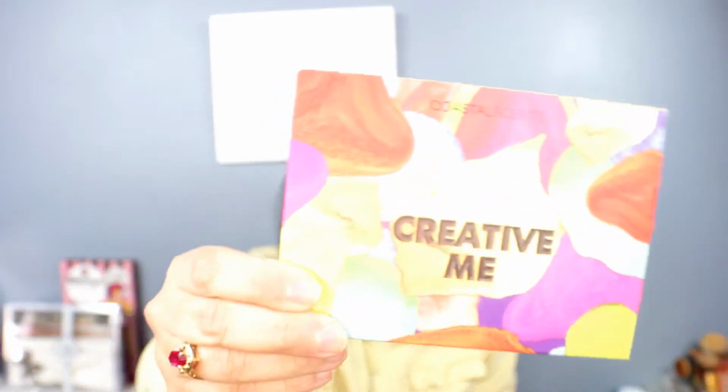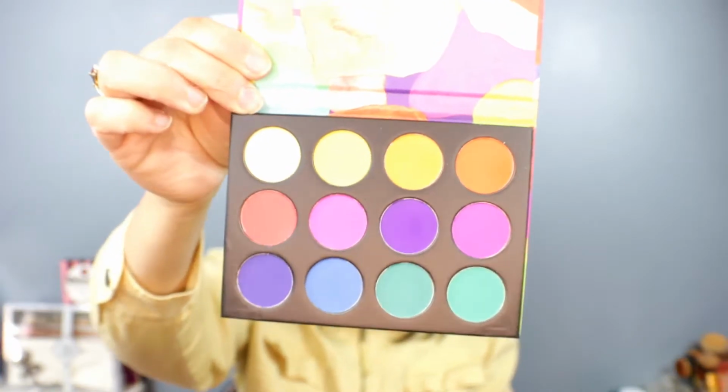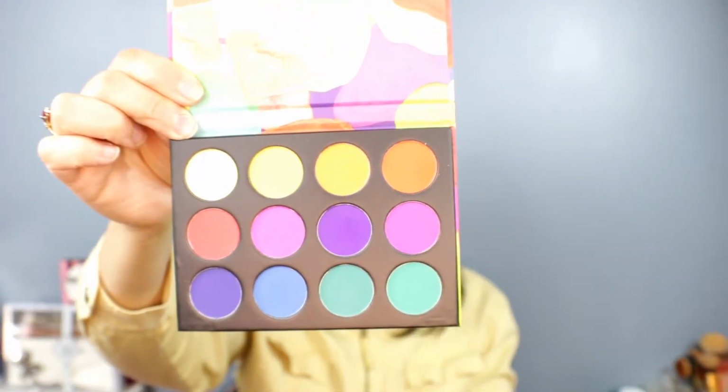So this is what it looks like. It's very cute. The packaging is about the same as Colourpop. It has that hard case, and it has the magnet, so when you close it, it has that magnetic closure. And when you open it, you'll see the beautiful vibrant colors. Now these attract me a lot. I'm so drawn to these colors.